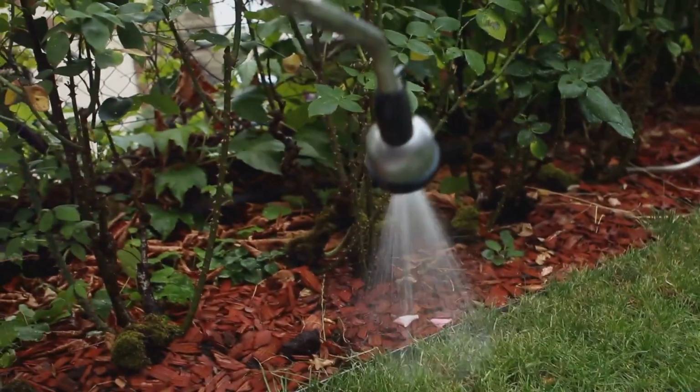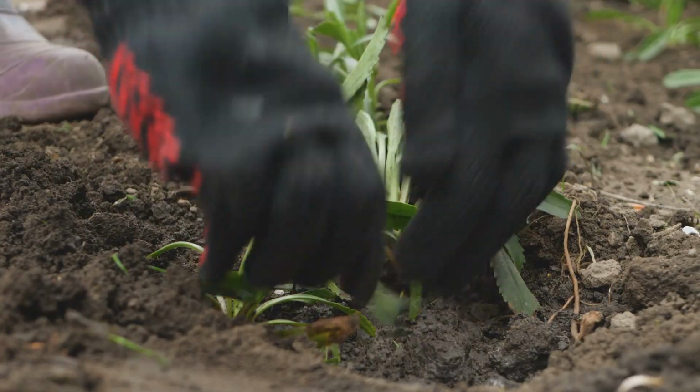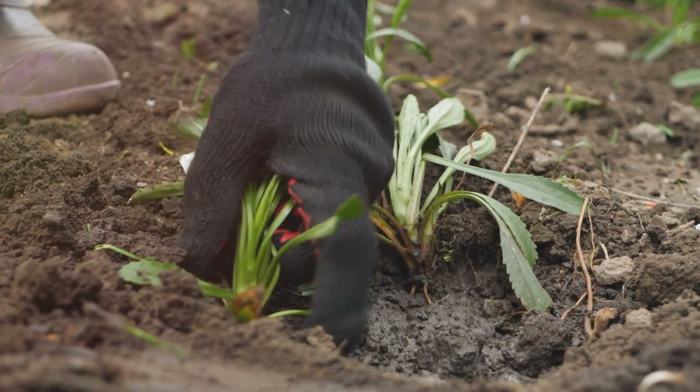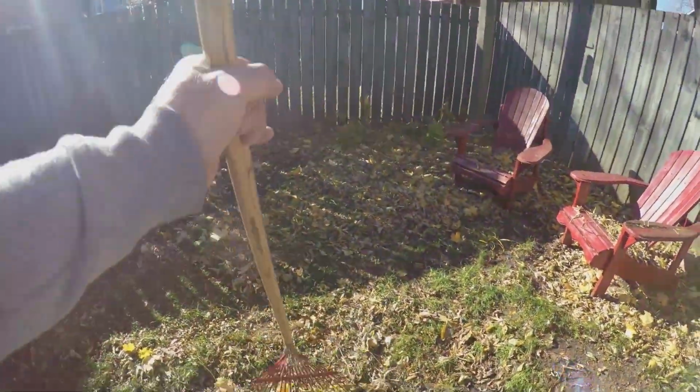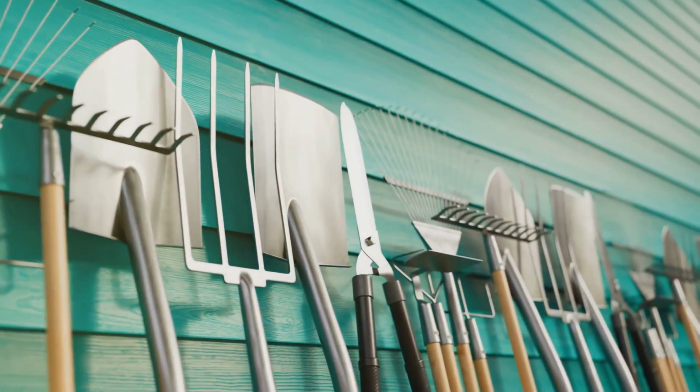A watering can or hose is crucial for keeping our plants hydrated. Consider one with a spray nozzle for gentle watering. Gloves are our protectors, shielding our hands from thorns, dirt, and blisters. Lastly, a rake and shovel will be our allies in clearing debris and preparing the garden bed for new life. Remember, you can always add more specialized tools as your garden grows and your needs evolve.